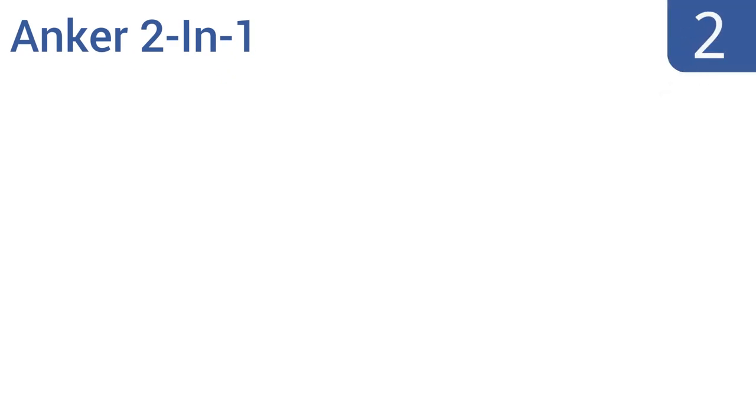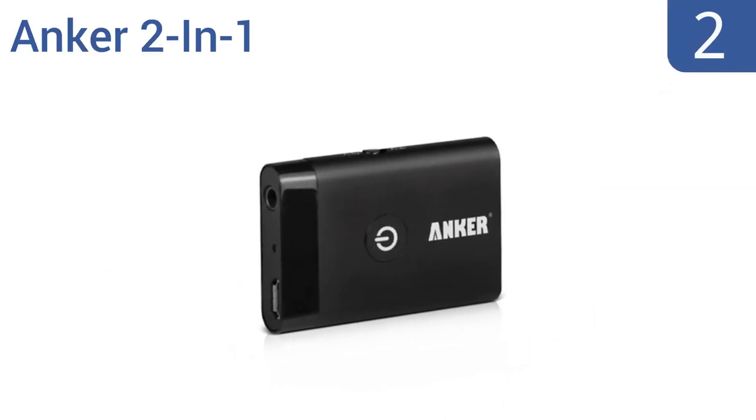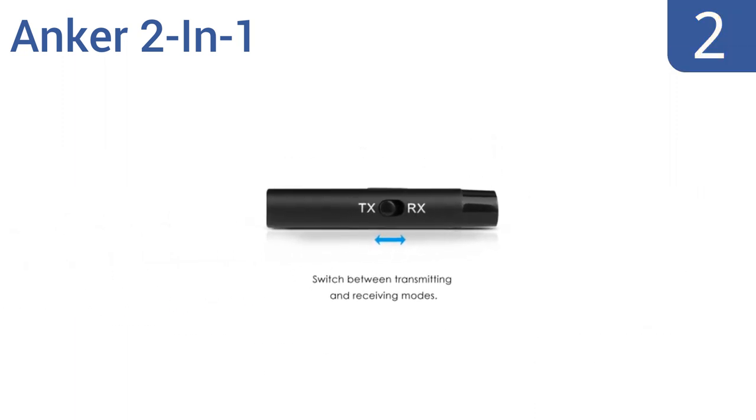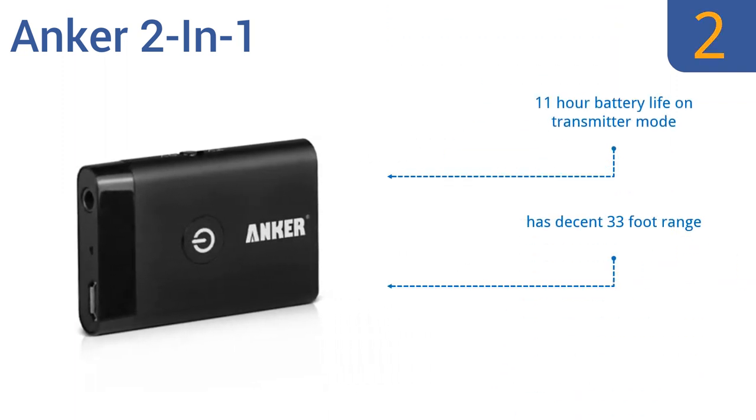At number 2. Capable of receiving or transmitting, the Anker 2-in-1 can be used for speakers, MP3 players, e-readers, and anything else with a 3.5mm jack. It's an affordable option that couldn't be much easier to use. It features an 11-hour battery life on transmitter mode, a simple push-button operation, and has a decent 33-foot range.